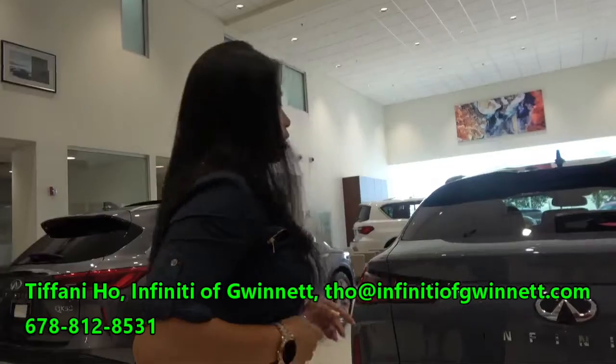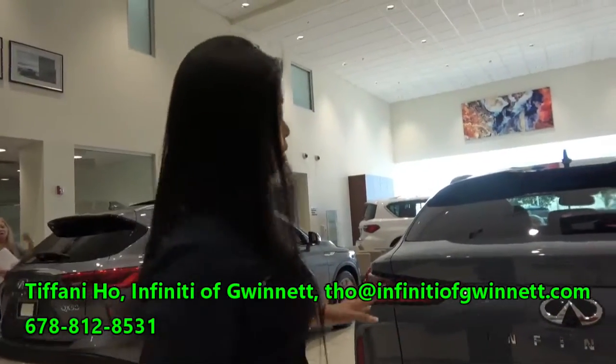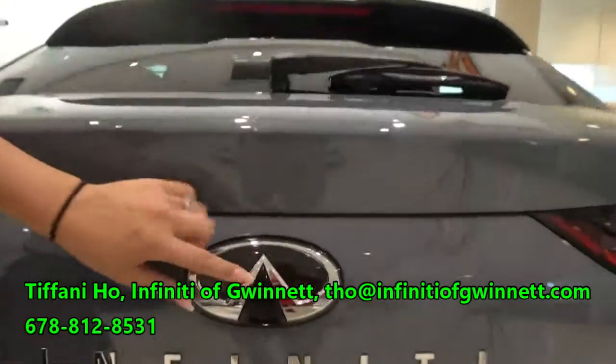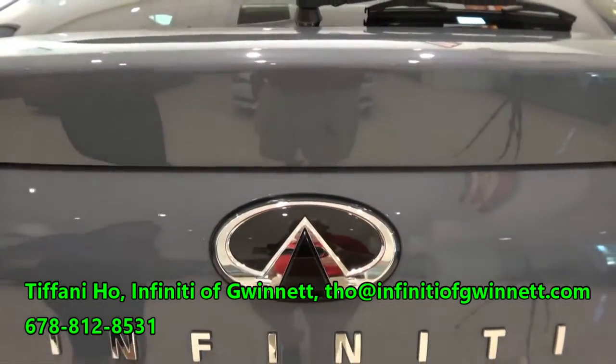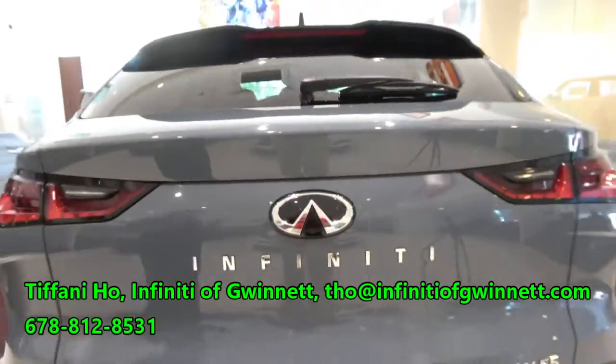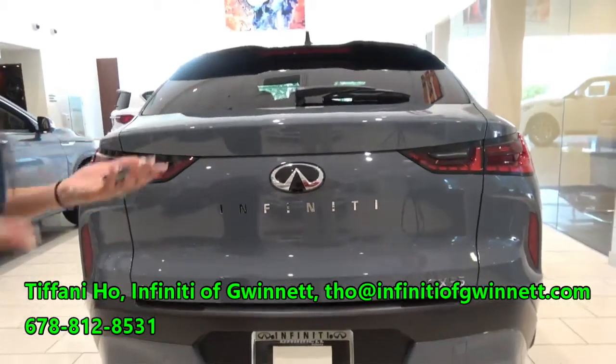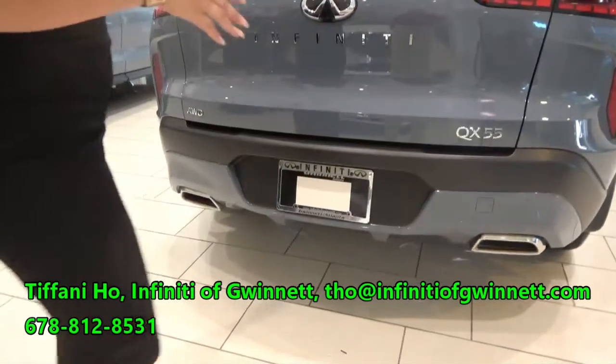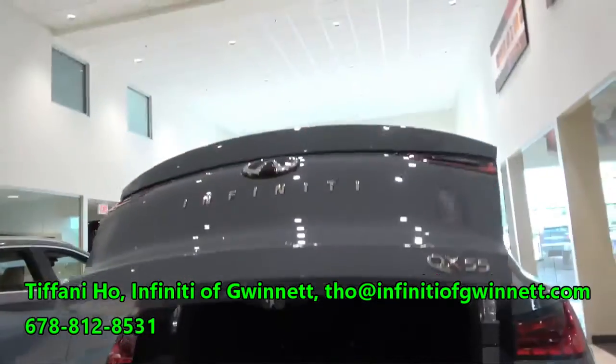Now, with the sensor, you have two options of how to open the car trunk. You either have this little button right here, embedded into the logo, or you do have a motion activated lift gate. So if you're like me, I have a purse, I'm not gonna dig through my purse for my keys. All you gotta do is kick in, kick out, and it opens just like that.